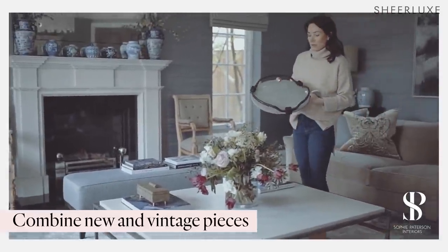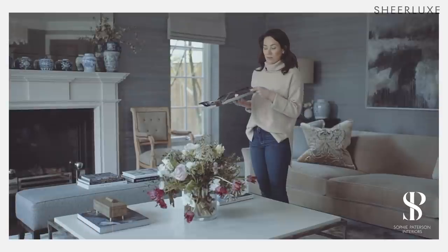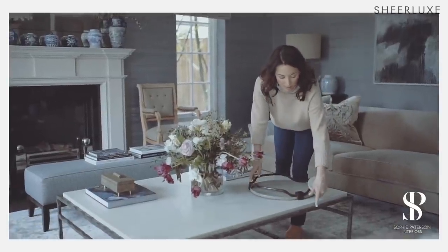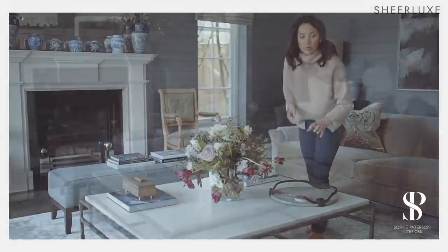The third object I'm gonna put down is a tray. I absolutely love using trays. This is a vintage one that I found in Paris. Got beautiful sculptural form. Works so well with the metal frame of the coffee table. And some coasters as well, just to keep it practical.